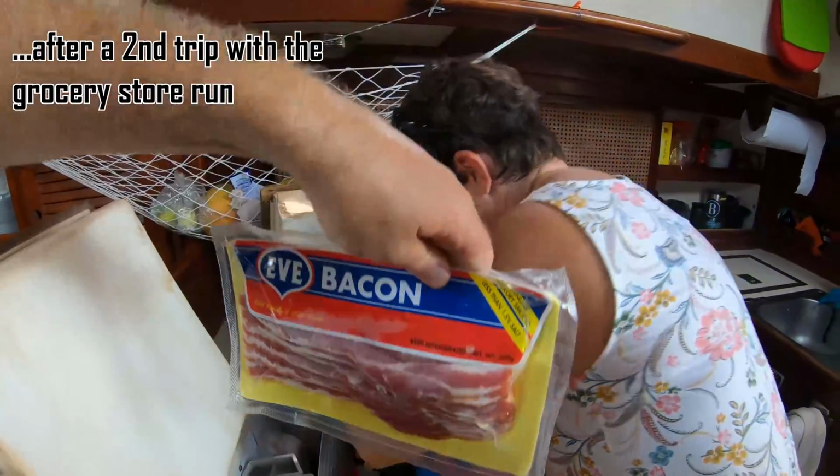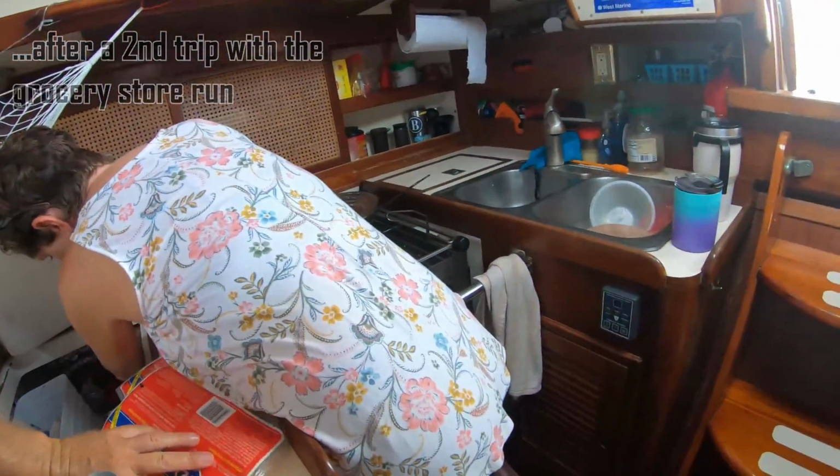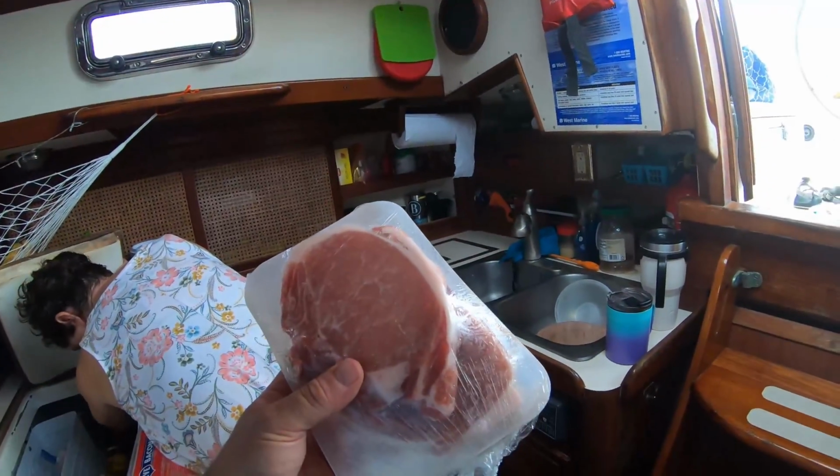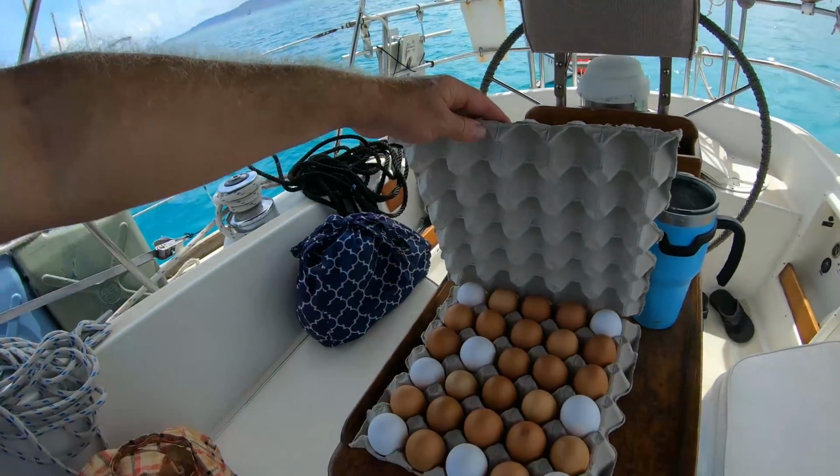Of course, we got to have some bacon. Lindy will be organizing the fridge there to fit all our wares in. New Zealand cheddar cheese. All the dairy stuff comes from New Zealand. It's pretty cool. And we also found some good looking pork chops. So yeah, yummy. And we bought eggs. They have the unrefrigerated ones here. Very nice. Got to refill the snack cabinet.